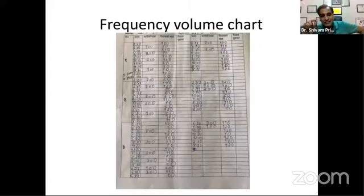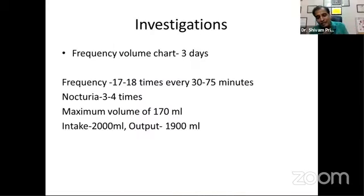Thank you. About the frequency volume chart, I would just like to remark that if the volumes are regularly small and frequent, then it goes much in favor of interstitial cystitis. We won't say that this is a small capacity bladder because usually these patients will have functionally small capacity, not actually anatomically small capacity.